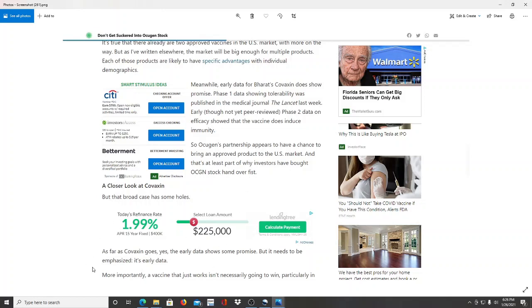Now, this is the important part down here. More importantly, the vaccine that just works isn't necessarily going to win. And then it keeps on going. So it's basically telling you, just because the vaccine works doesn't mean it's going to be a winner. Remember, right now, the main winners are Pfizer and Moderna. Those guys are definitely dominating right now in the sector, and being distributed, but Ocugen is trying to bring Covaxin over here. So this seems pretty optimistic and hopeful.